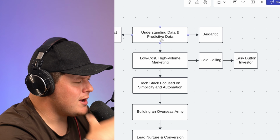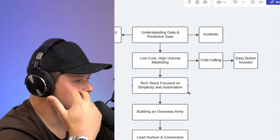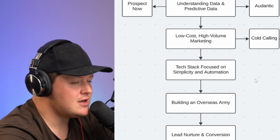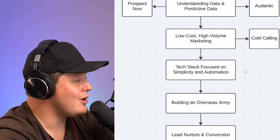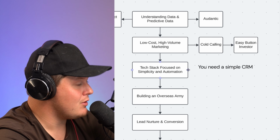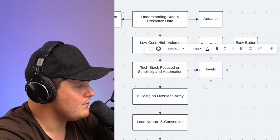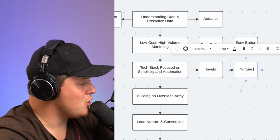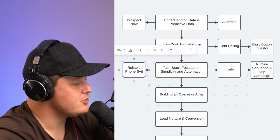Once you have the right data and the right marketing, you're going to have leads coming into your pipeline. Now, the question is, how do we best nurture and convert these leads? Well, what a lot of people make the mistake of is they try to make something incredibly complex. They go get Salesforce or HubSpot or a super complex CRM. You need a simple CRM that allows you to do deals at scale. So something like Envelo, it's a CRM system, and all you really need to focus on is two things. You need a nurture sequence and drip campaign and a reliable phone system. Those are the two things that you need.